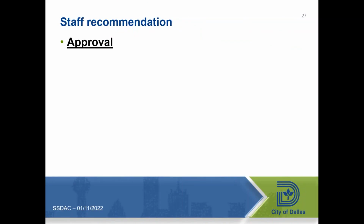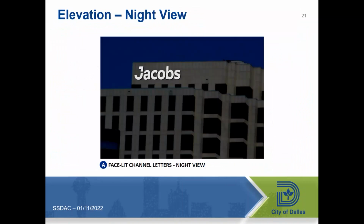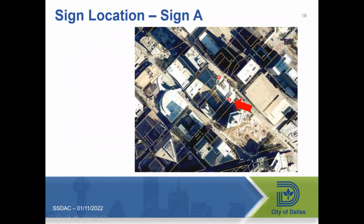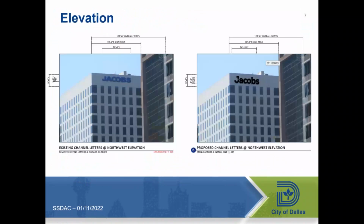Do you guys have any questions, comments? So previously there were, the junket sign was there on both sides as well. That is correct. Yeah, there's the previous for the southeast, gotcha, and the previous for the northwest.